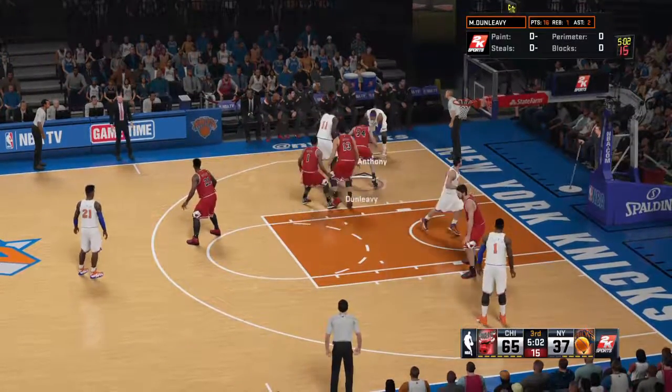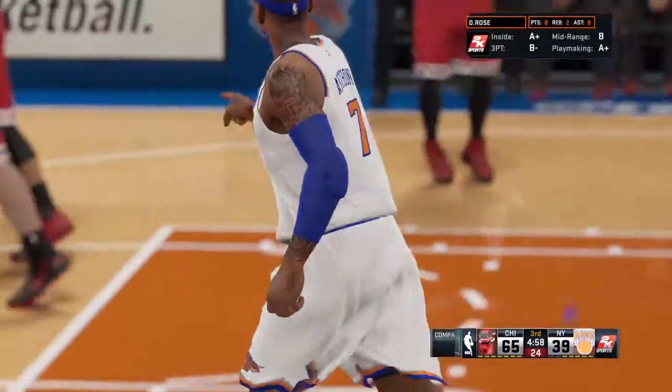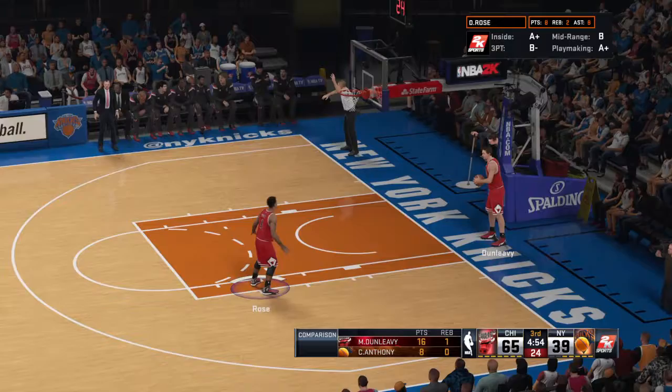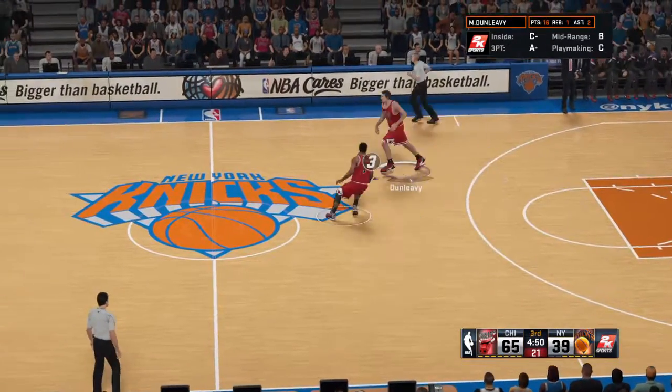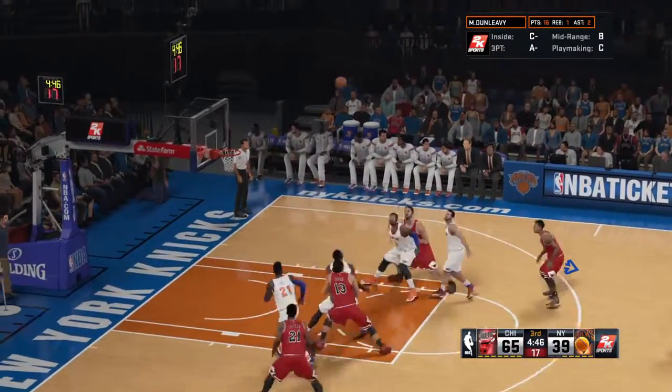Here's Anthony after the Bulls pick up 2. Soft touch off the glass. Anthony's got 8. And he just used his height that time down low. That's going to be pretty hard to defend against. Now here's Rose. 8 points for him. Let's check out what Doris Burke has for us.